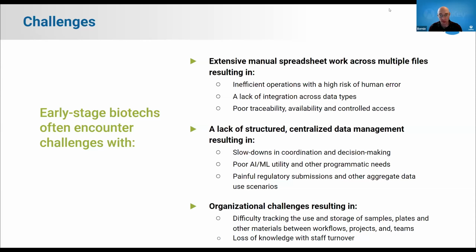Many of the most common pain points we've heard relate to the extensive use of spreadsheet work across lots of files, shared or individual. These can be very inefficient operations that carry a high risk of human error, which I'm sure you're all familiar with. And they provide no integration across data types. So that's no connection between results, samples, plates, the biological entities you're actually analyzing and engineering. It all has to kind of be done by hand. And of course, there's poor traceability, availability, and controlled access for the data in these files.